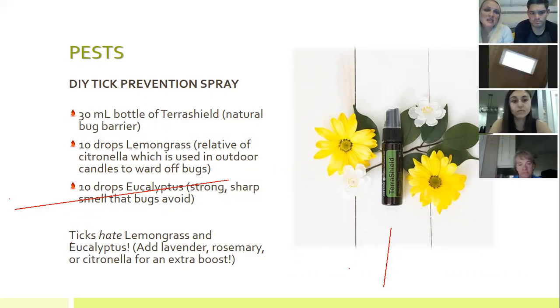So you will mix it in another glass bottle. You can add your 10 drops of lemongrass. This is a relative of citronella, which is used in outdoor candles to help repel mosquitoes. So this will ward off the bugs. And then you use 10 drops of eucalyptus. It's a strong, sharp smell that bugs will try to avoid at all costs. So all of this is going to repel ticks. Ticks absolutely hate lemongrass and eucalyptus.